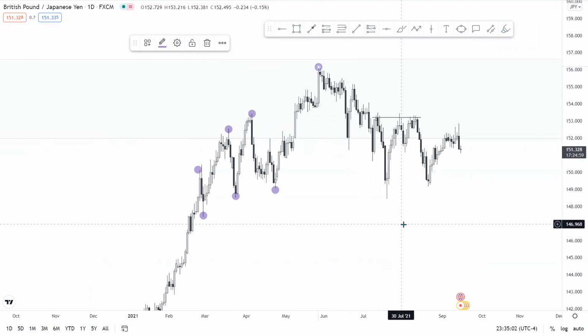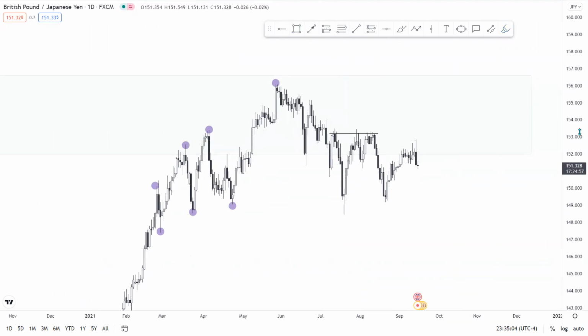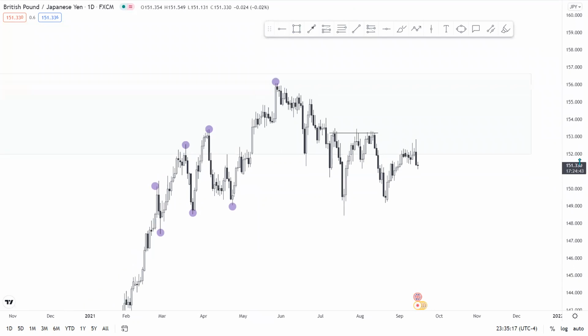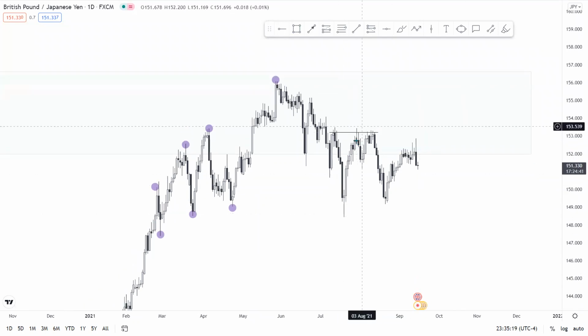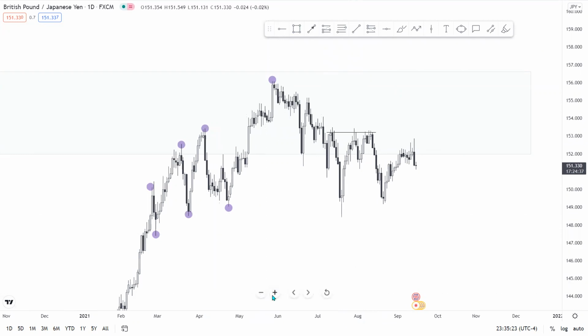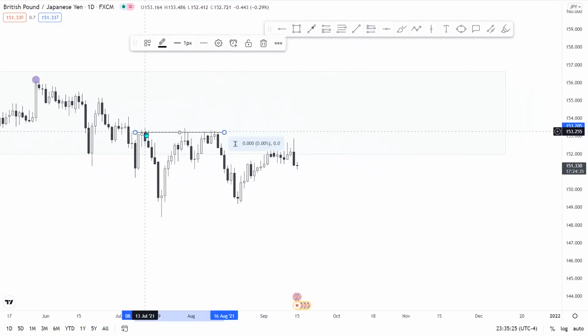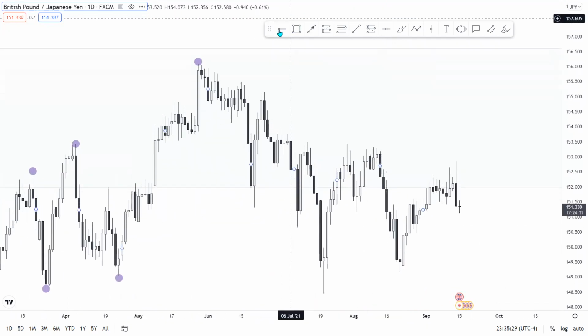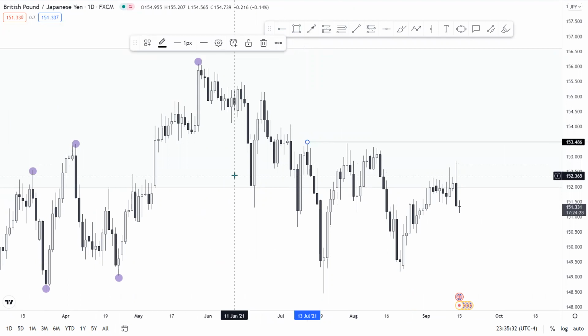Now the two perspectives that I had on this was that we didn't break structure and that we were going to continue up and create a higher high because the body did not close below this. It was just a wick. So that was a run on liquidity. However, I saw that we pushed up and did not create a higher high relative to this high. So if we had created a higher high relative to this high here, what would that mean? That would mean that we got a counter trend BOS.